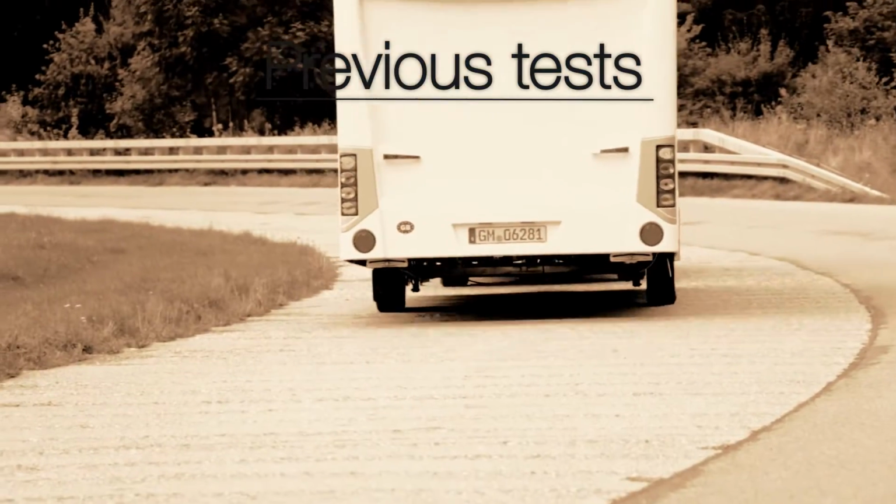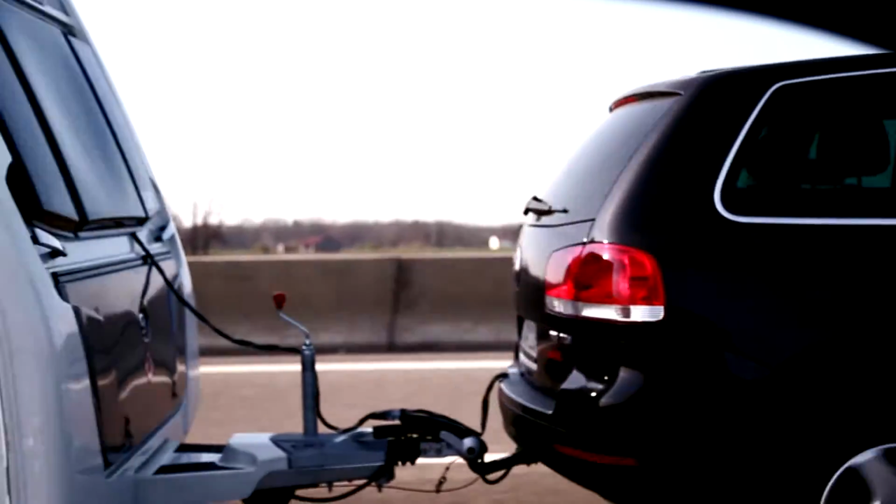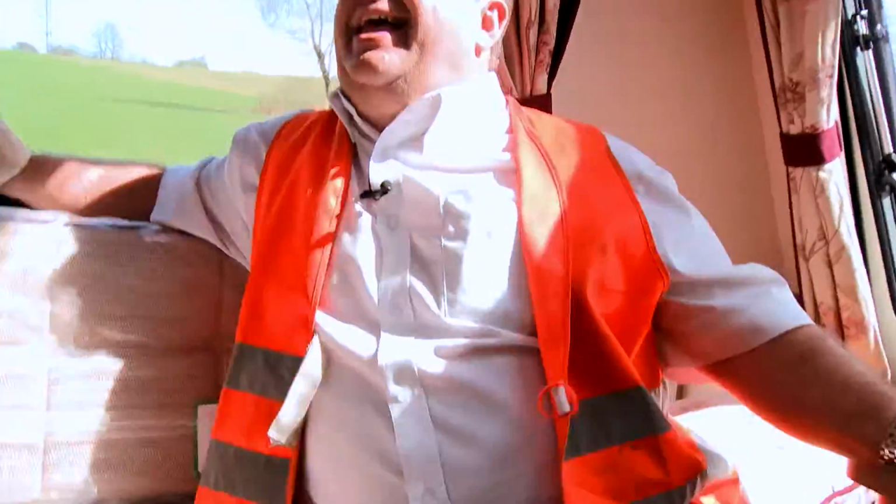So we're back here again. My first time, but I'm looking forward to it. We're going to head up to the Mark Braun Proving Ground first. The plan for day 1 and day 2 is to get 250 laps of that track under the belt of the caravan that we brought here to test.